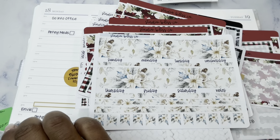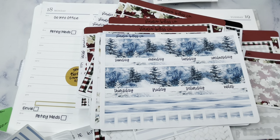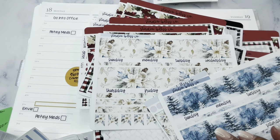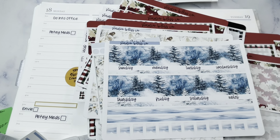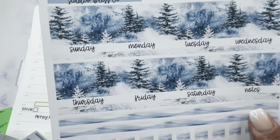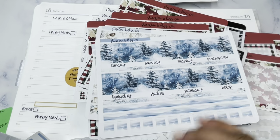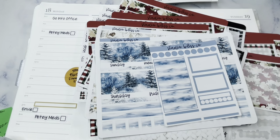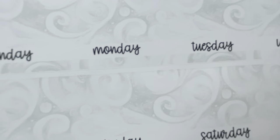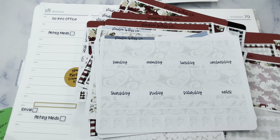This is a winter floral in the monthly. Winter pines. I think I put the winter floral down for December in my budget planner, but I really like this winter pines. I think I'm going to use this for January in my monthly and in my budget because it is so cute, so pretty. We don't get snow where I'm at. This is Whimsical. Really hard to see the swirls in there, but very pretty as well.